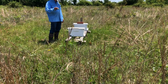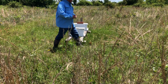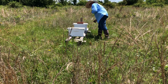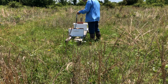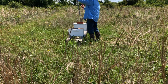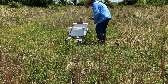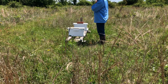I only have a little bit of Swarm Commander, so I want to be kind of sparing. A couple of squirts on the porch. That's a good squirt on the lid. Ooh, boy, phew, that's strong. Two squirts on the porch.